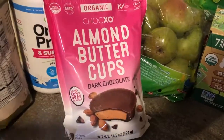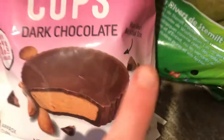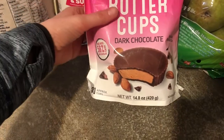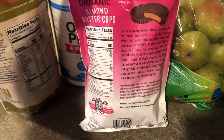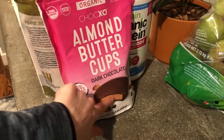Almond butter cups. Look at these babies. This is not the actual size of the item, people. You're not getting a huge almond butter cup. But it has dark chocolate, which I believe is better for you. And I thought, oh, this would be a good little treat for the kids to get to have. One piece is 80 calories. It can be their little pick-me-up emergency stash, it says. And I like how it's with almond butter. I wish they had a white chocolate almond butter one. I would totally eat that.